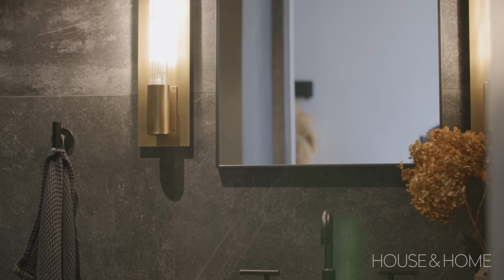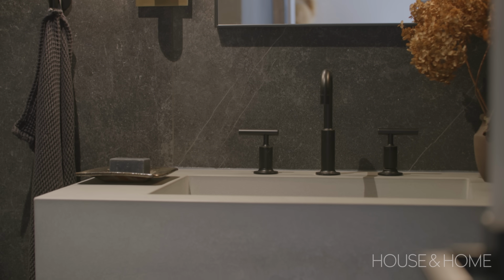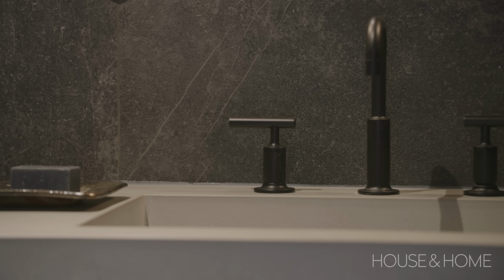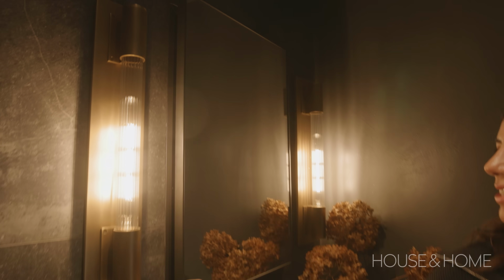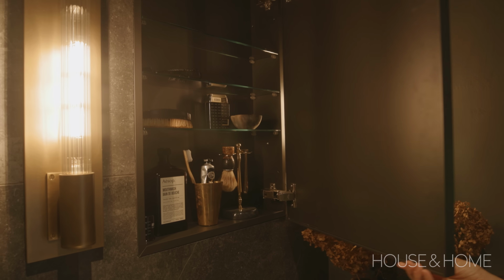Then we finished it off with a stunning concrete cast sink. Again, when we're talking about the natural beauty of materials, the concrete is so stunning, and sandwiched between the beautiful brass lights is another medicine cabinet.